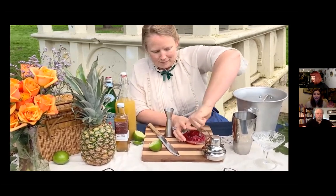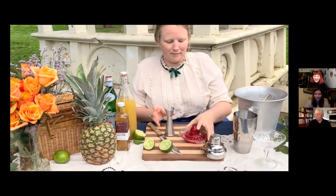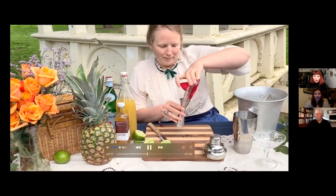Raise your hand if you're making the cocktail. They can't, they're too busy making the cocktail.